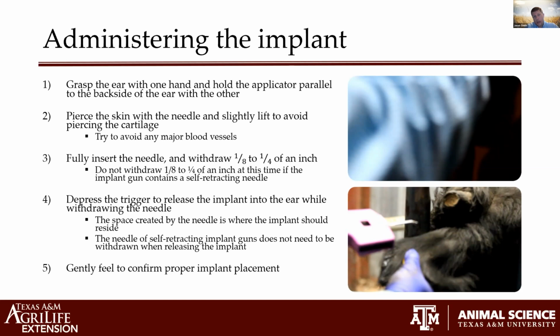The other thing that I want to point out is we want to put that implant in a single file line in the middle third of the ear between the two major ribs. Both these videos will show you exactly where that implant needs to go. We want to fully insert the needle. Depending upon the gun or the applicator, we might need to withdraw it 1/8 to 1/4 of an inch, maybe even the length of the entire implant dose if it is an applicator that the needle does not automatically withdraw.